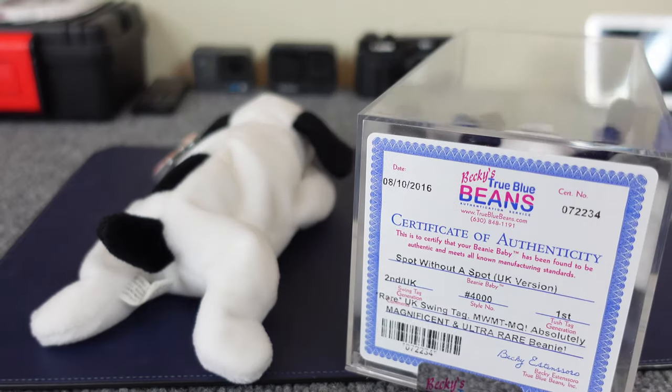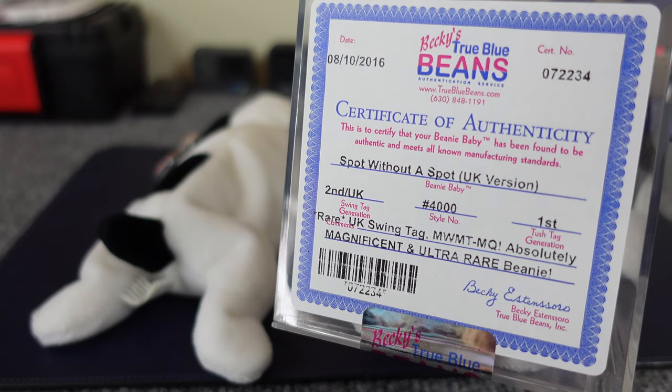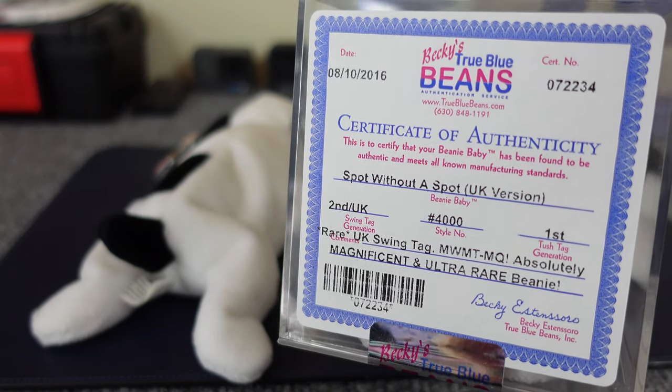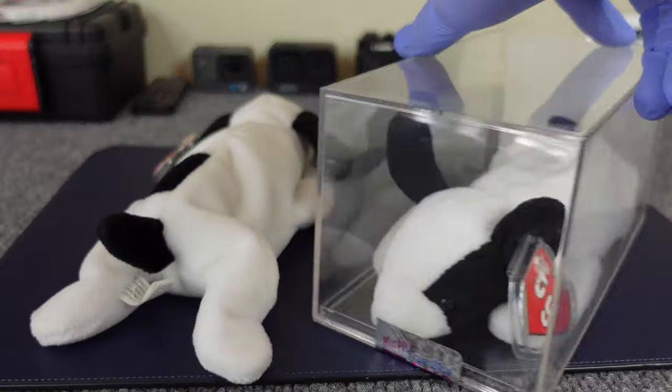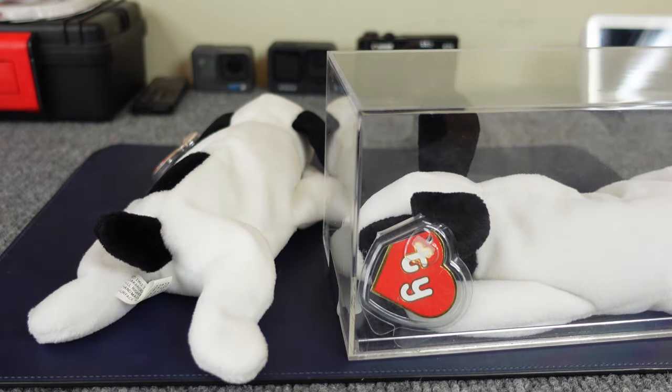And by the way, this Spot is a UK version, so notice it says ultra rare. I'm pretty sure the UK versions are the easier ones to find when it comes to the second generation, as I said.